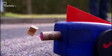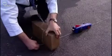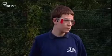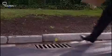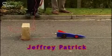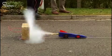The cars are powered by firework rockets and for safety run along a guide wire. Just like the real record attempt, the car speed is being calculated over a measured distance. Flags are laid out to mark the start and end points. 4 teams, but there can only be one winner. 5, 4, 3, 2, 1.